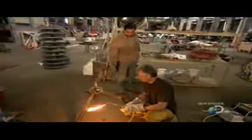That torch thing's a last-ditch effort. I mean, welding's the best way. An acetylene torch is sloppy and Neanderthal. You want to use one of these white rods? I'm just gonna melt it. Go for it.